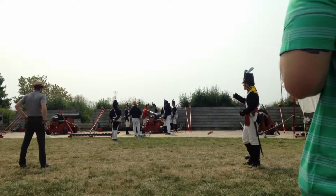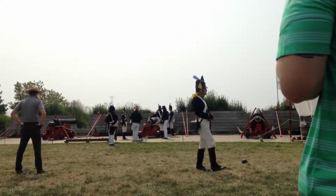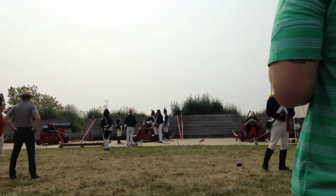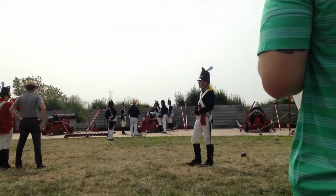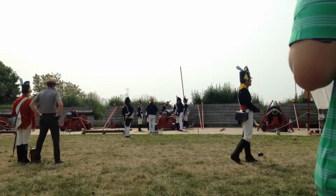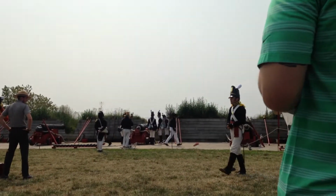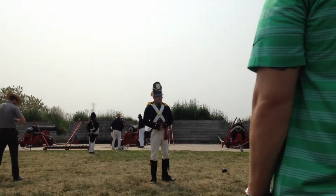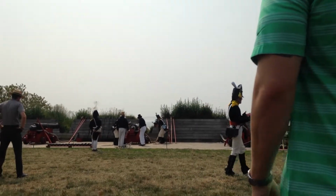Load and ram down. The other gentlemen are sailors. There were several units of sailors that were here at Fort McHenry, some of which belong to the Army, others belong to the Navy. Today, they represent the United States Chesapeake Flotilla, which was a Navy unit that operated gunboats and barges in the Chesapeake Bay in defense of Maryland and Virginia. Handle hand spikes. So today, they're working in concert with Army soldiers to battery in a live fire exercise.